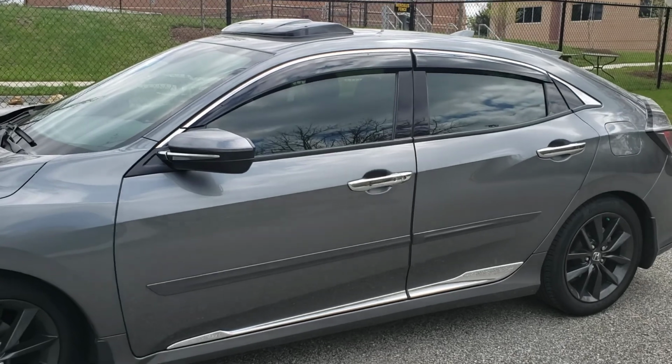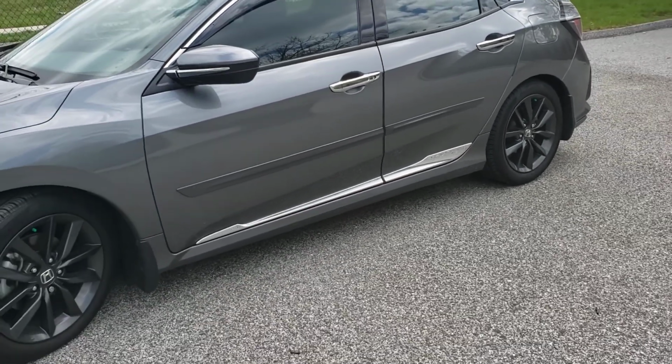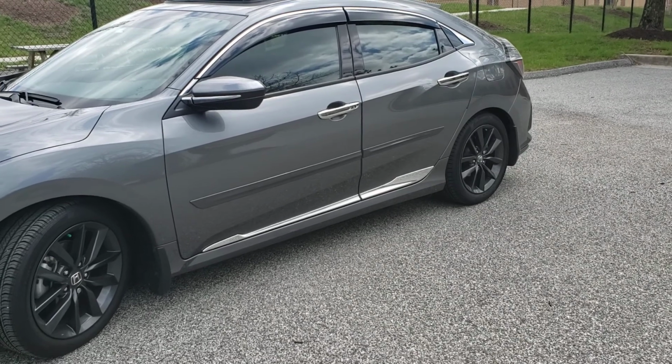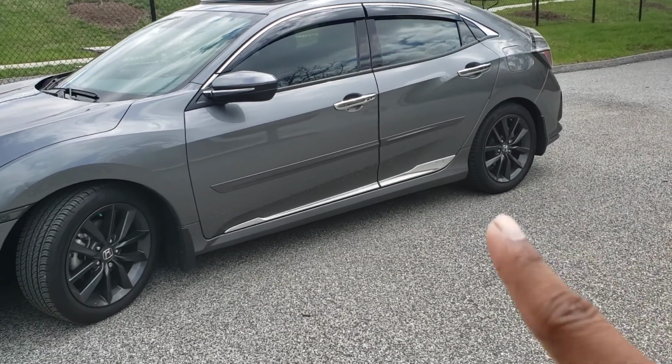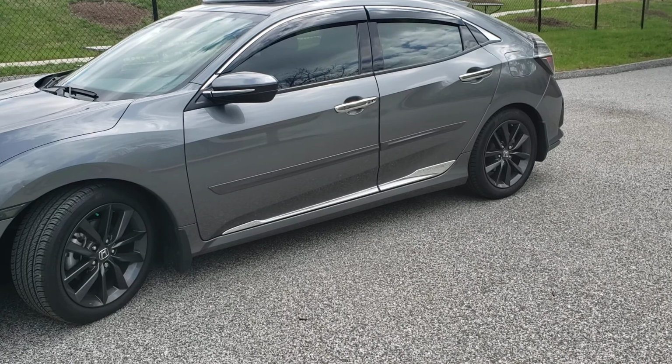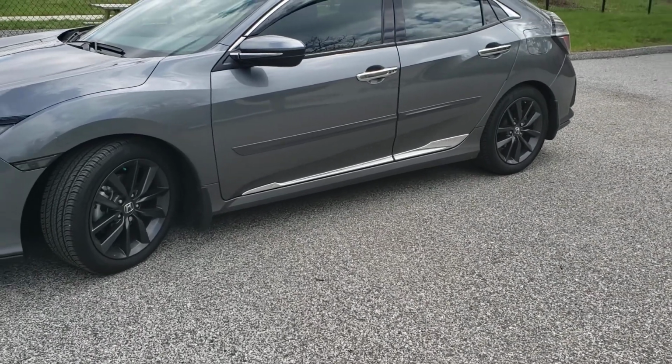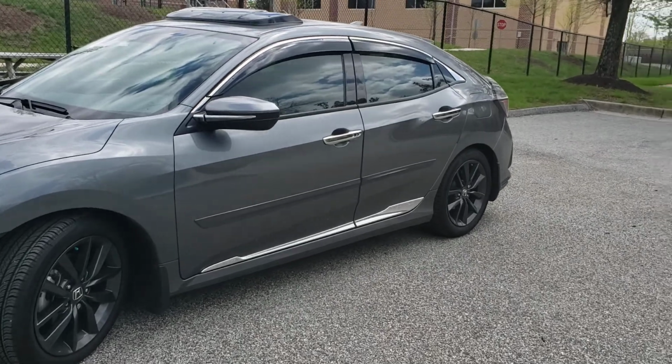And then later on, I think in September, that's when I went ahead and got the body side molding and the chrome lower door garnish on here as well. That was the last thing I did.